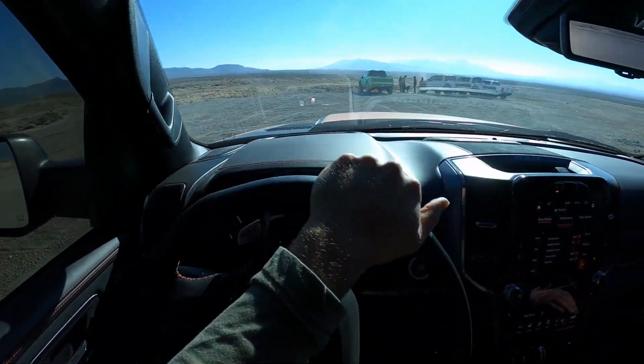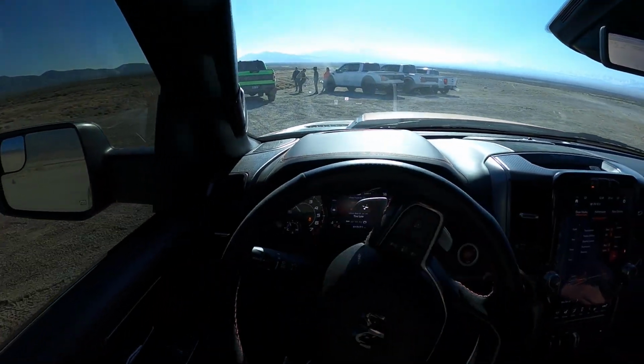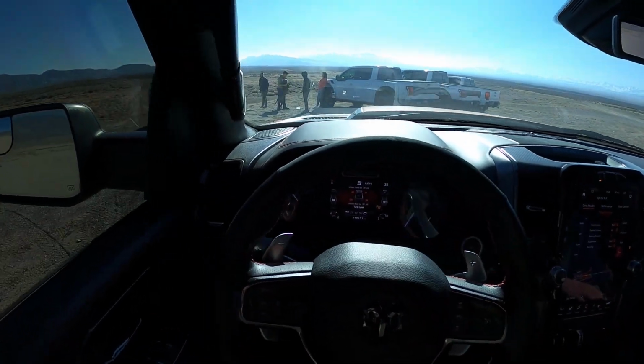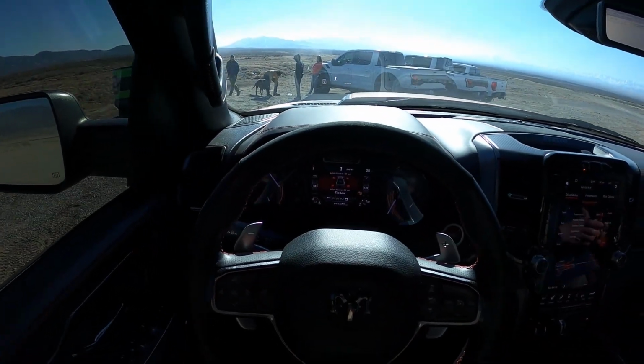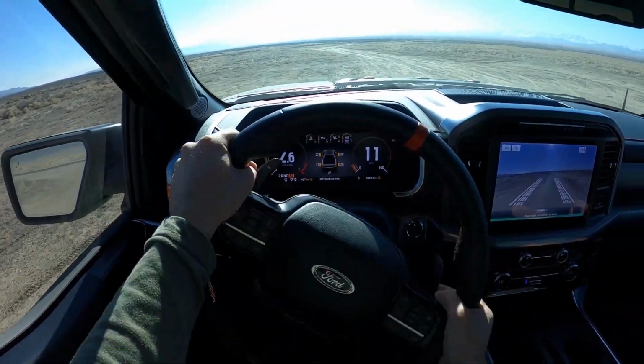It's always an interesting experience when you jump it. But yeah, with that being said, let's hop into the Raptor. We'll talk about how the Raptor drives, and then we'll sum things up with the driving impression video. Starting off in the Gen 3 Baja mode, everything off just like the TRX.